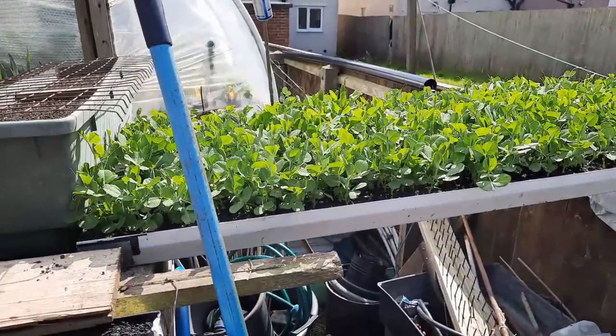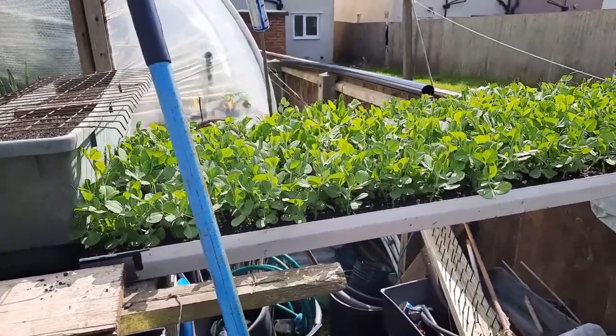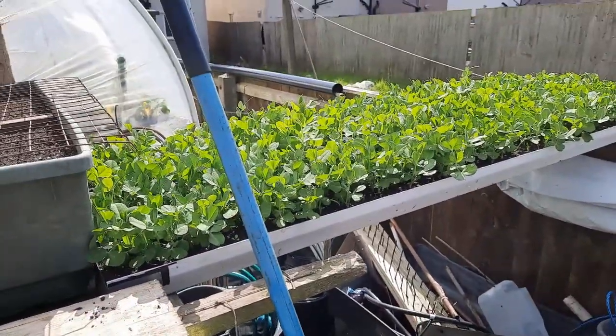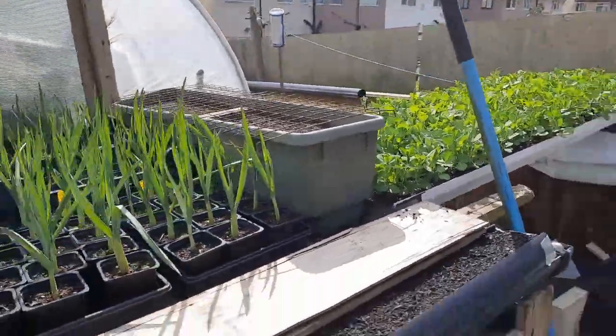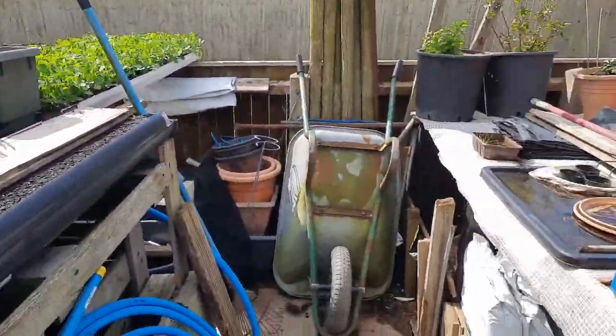I don't think they'll really have any pests apart from a bit of flea beetle, or pigeons can still have a go, but usually they're kind of okay, but you never know. As soon as you put it out to Mother Nature, things can happen that you don't want really, but that's just the name of the game.